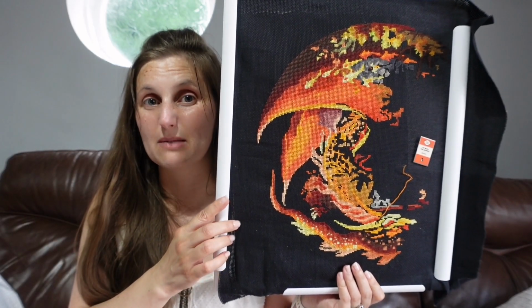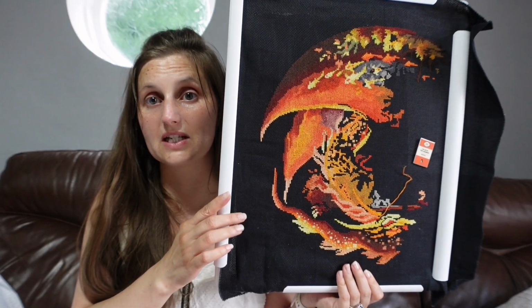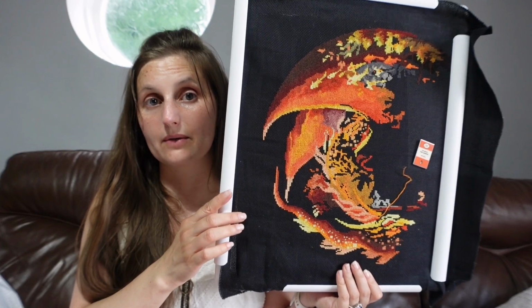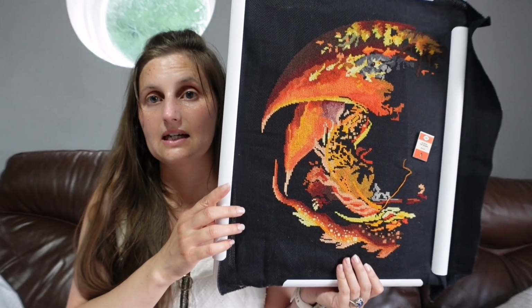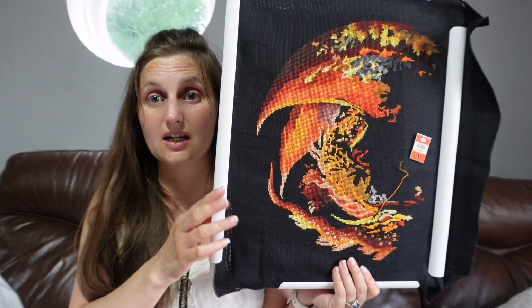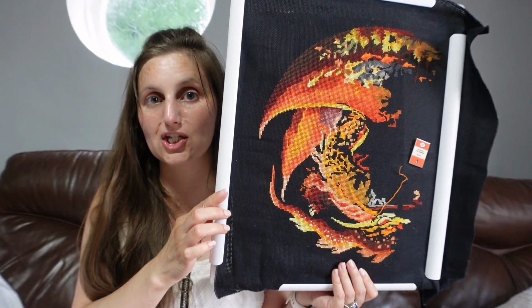This is quite a cheap random piece of 14 count from my stash, and it's one that I got very early on when I was getting back to stitching. It was basically the cheapest black Aida that I came across at the time. So yeah, not the best quality. Maybe that has something to do with it.